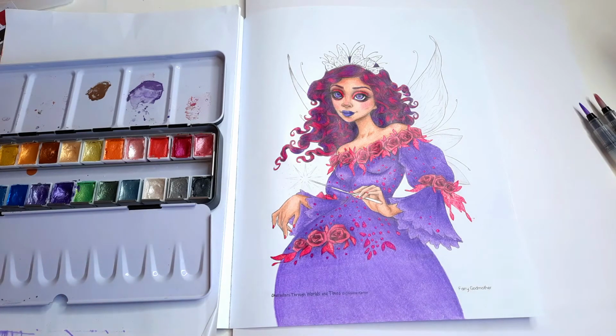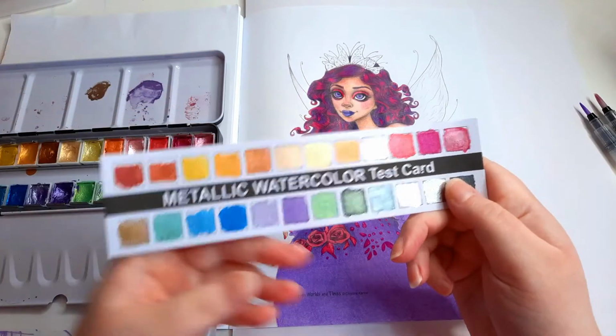My mind is not with it these days. I know I say that in every video, but it's literally just never works. So maybe we should shut up and start painting now. Well, I'll continue talking, but we should get some paint on the page. So here is the swatch card.